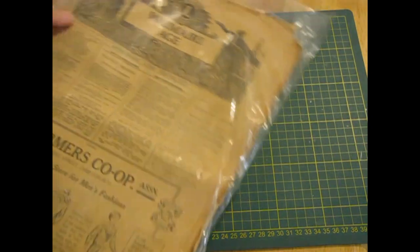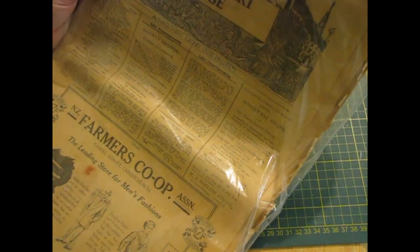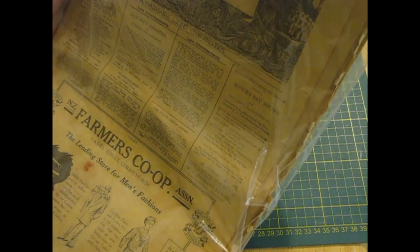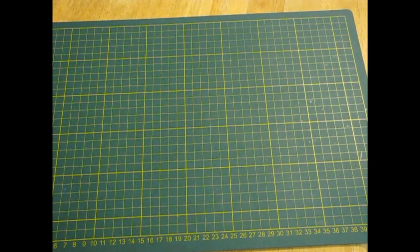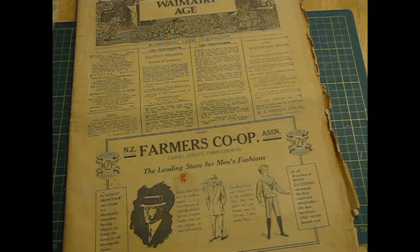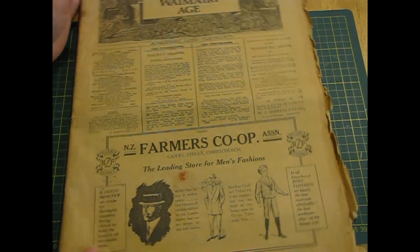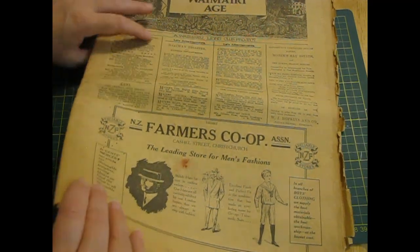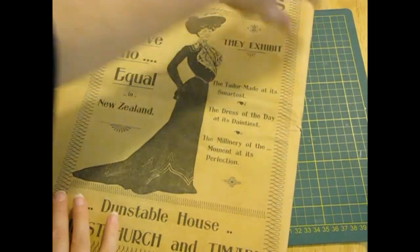And then I grabbed this. It's a paper from, now this one does have, I'll just take it out for a minute. But look at the colour on it though, I love it. It does have a date somewhere. I won't be able to find it though probably, unless it's on the back. But look at that lady.